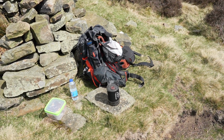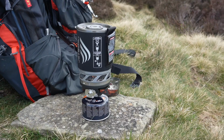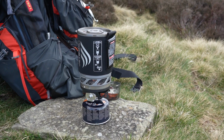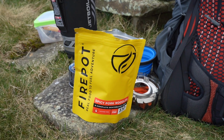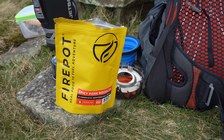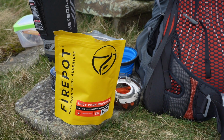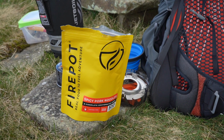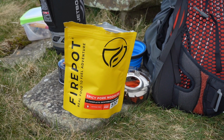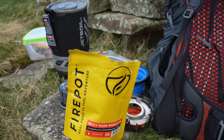I can obviously have hot meals now on day walks in the winter if needs be. Right, I will get it set up and I'll have a go at cooking something with it. I've actually bought one of these adventure foods to try. Spicy pork noodles. At £4 odd a pop, I'm expecting cordon bleu, Gordon Ramsay-esque cuisine here. So it takes about 15 minutes to rehydrate. So yeah, I've got some other food to keep me going in the meantime.